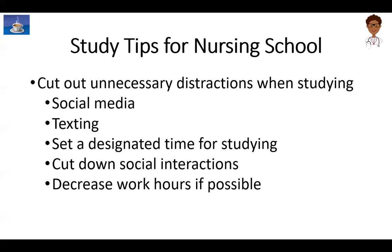So no texting during that time. And if it's possible also, no social interactions during that time. When I was in nursing school, I would just go to Starbucks, and I didn't know anybody in Starbucks, and so they didn't know me, so I was just able to focus while I was there.